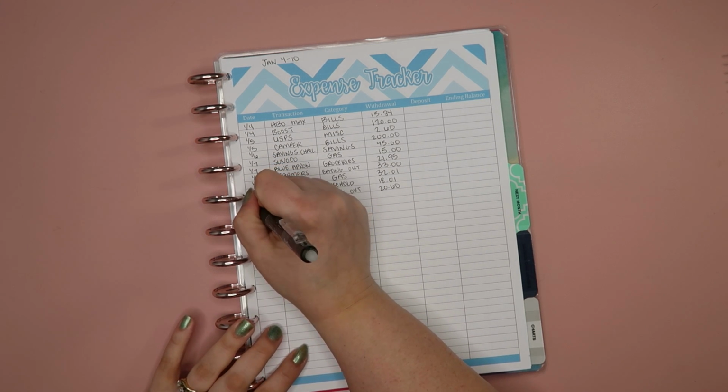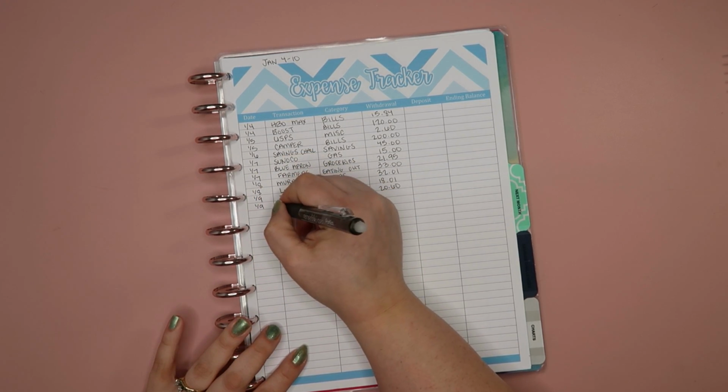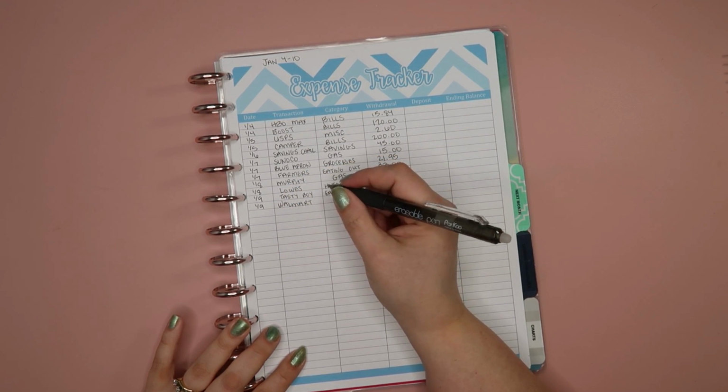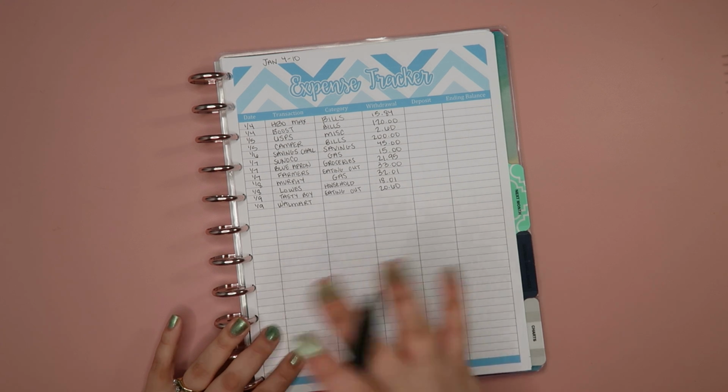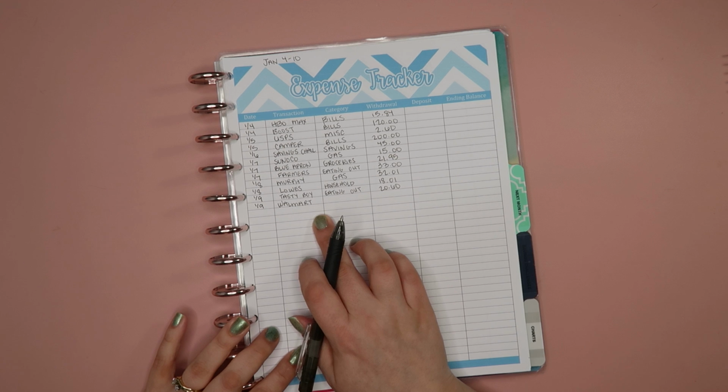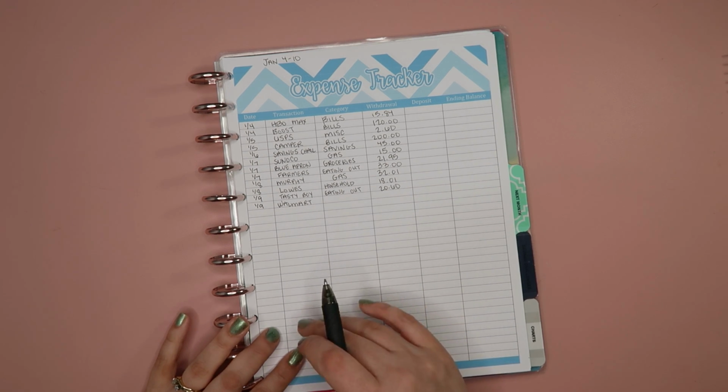Also on the 9th, we ordered our groceries. So that was through Walmart. I scheduled a grocery pickup this day. We picked them up the next day, but this is the day that my card charged. So we split up our transaction into household and groceries here.